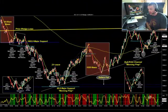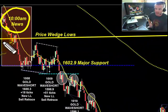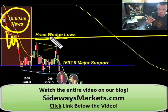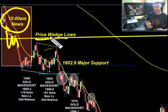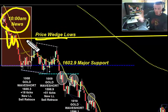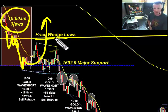So we begin our day right in the thick of things at 10 o'clock. At 10 a.m. this morning, here we are, we're chopping around that wedge low. Now remember, there's a reason why I don't just sell right when I break through a wedge low. A wedge pattern has a specific personality. In fact, the first thing we think about, if it wasn't for the news obviously, would be to buy and bring it right back up into that wedge.